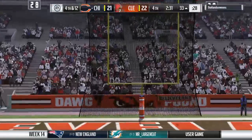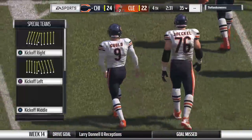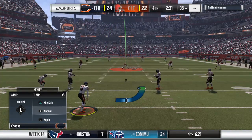And the 12-year veteran knocks it right through. And with that, they will move ahead by 2 here in the 4th. So the drive here ends with a field goal, and that does give them the lead, but this one is still a long ways from over.